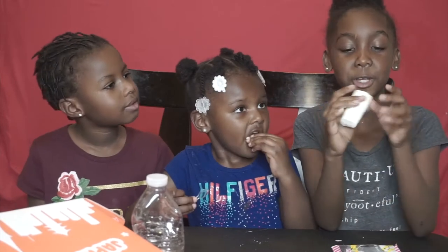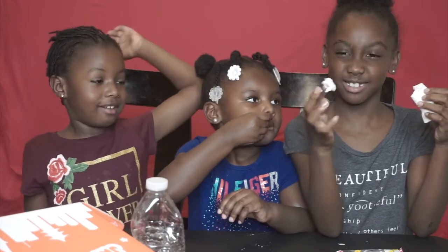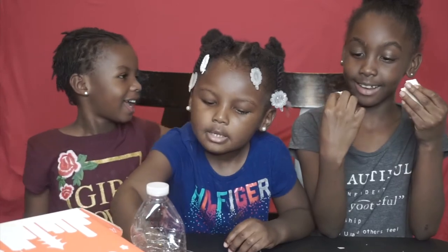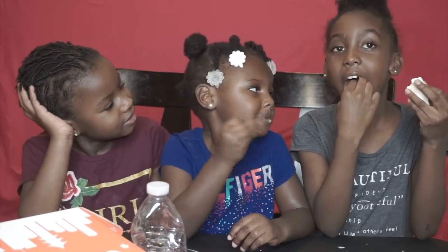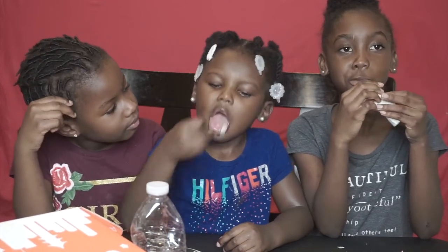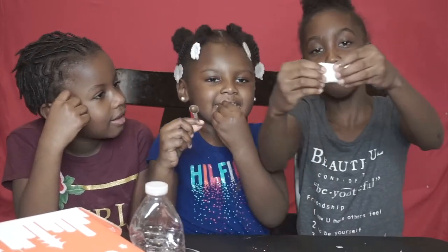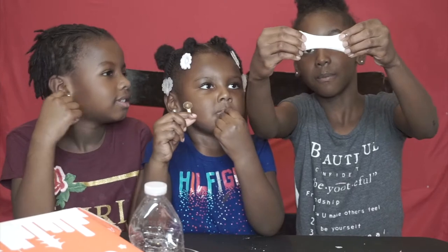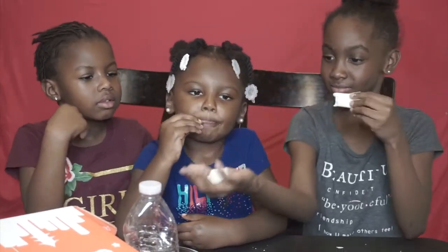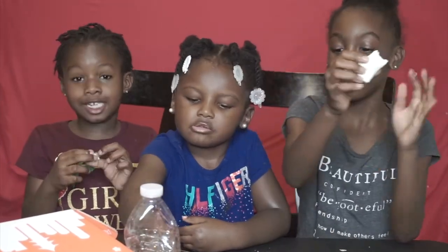This looks like a marshmallow. It looks like a chalk. An animal chalk. It's marshmallow. The marshmallow. This is very good. Okay, this is the marshmallow.